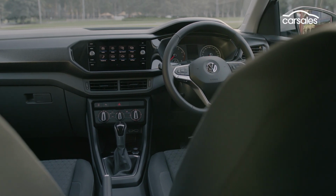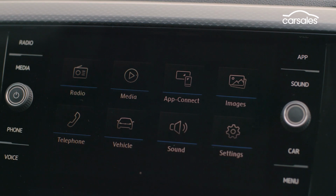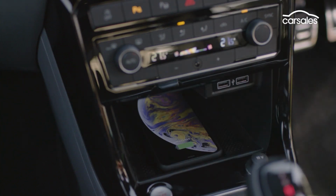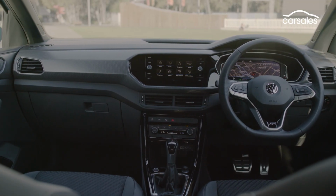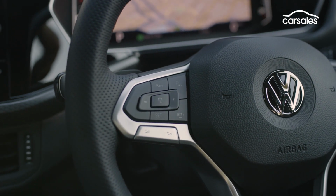The internals of the T-Cross borrow from a similar playbook, with comfy seats, Apple CarPlay and Android Auto, wireless phone charging and 4 USB points. There are some telltale shortcuts including hard plastics and basic switchgear, but overall, it's a nice place to be.